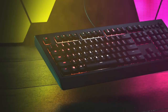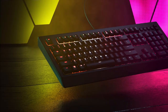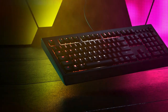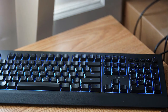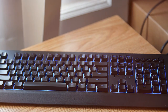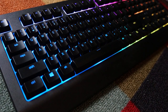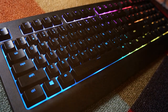Customizable RGB Chroma backlighting allows you to add a splash of color to your gaming setup, and the dedicated media controls make it easy to adjust your music and volume. One of the standout features of the Cynosa V2 is its durability. Rated for up to 10 million keystrokes, you can rely on this keyboard for years to come. It also includes programmable macro support and onboard memory, allowing you to create custom shortcuts for your favorite games.